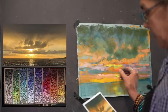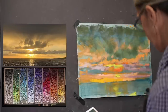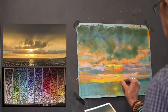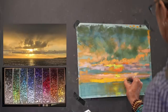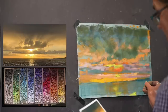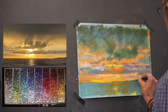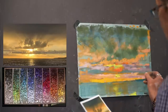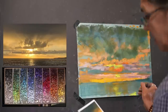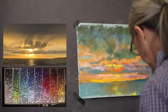Nice, bright orange. Get that in there. Right? Because the idea is to express something about what we saw, not necessarily be copying it as a photojournalist might.